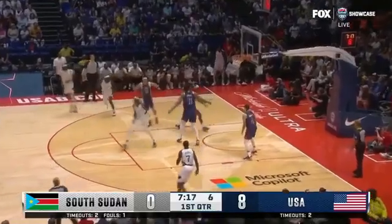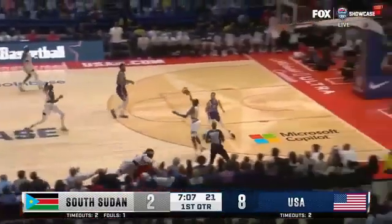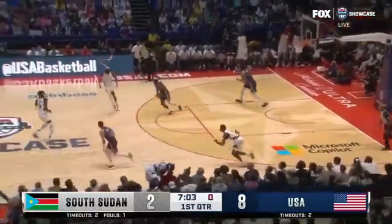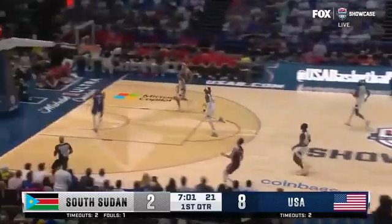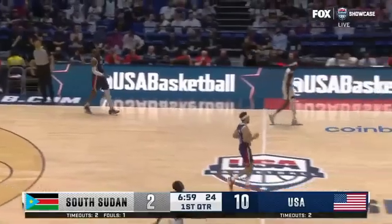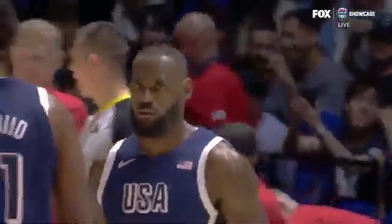Omot pulls up over the smaller Holiday and gets South Sudan on the board. He was looking for a foul. A save by Omot, a quick trigger from Cole, and a long rebound to Holiday. A quick outlet feed for LeBron. Too easy. Tough shots. Opens up the floor. I feel they're on top of their game. Two in a row here.